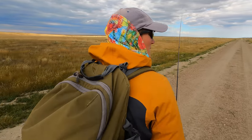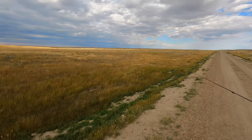The light beams, they are pretty cool. Yeah, through the hay fields over there.